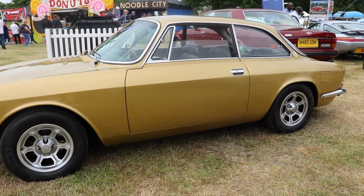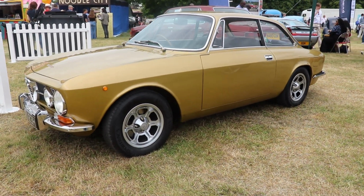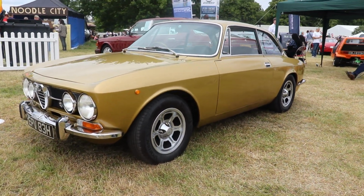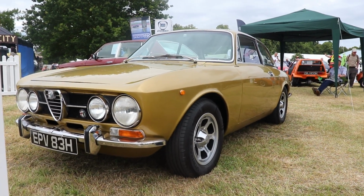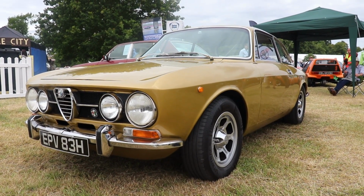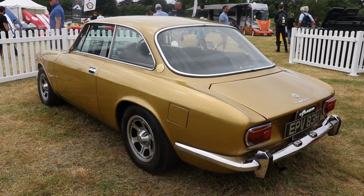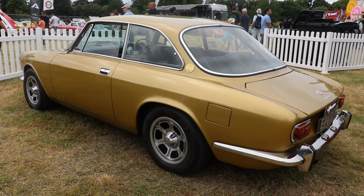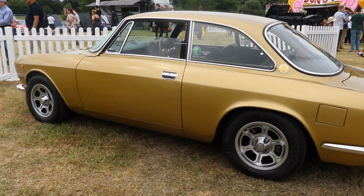Because we know the Alfa Romeo cars from that time had problems with rust, many of them were just scrapped, or because they are quite fast, they were crushed and then again scrapped. We don't know how many are in existence today. For sure there are not many, but the cars in existence today are very well looked after and are a joy for their owners.